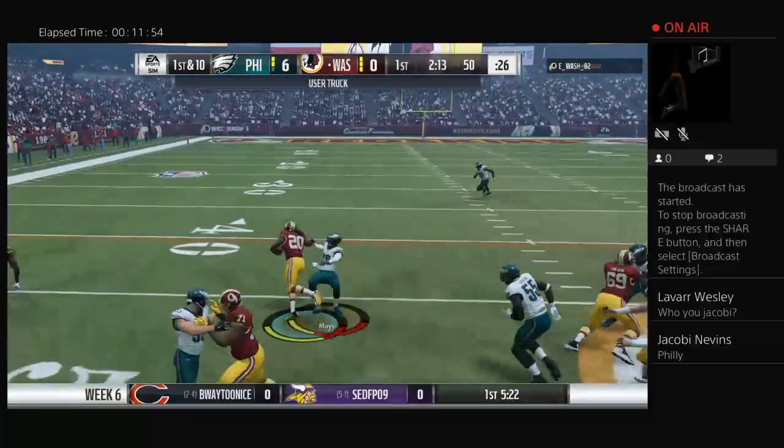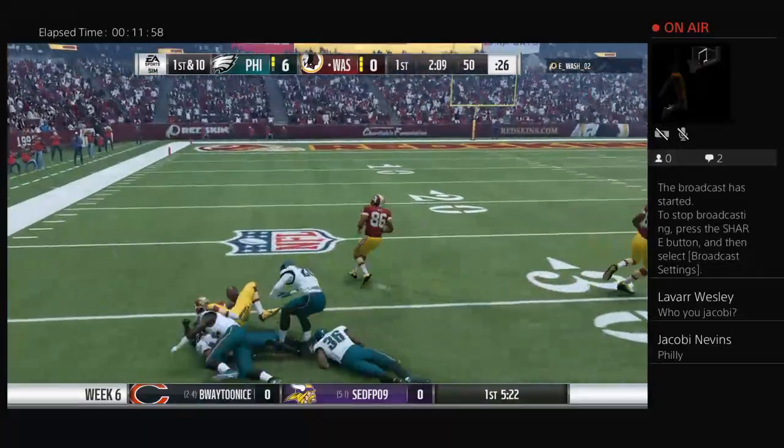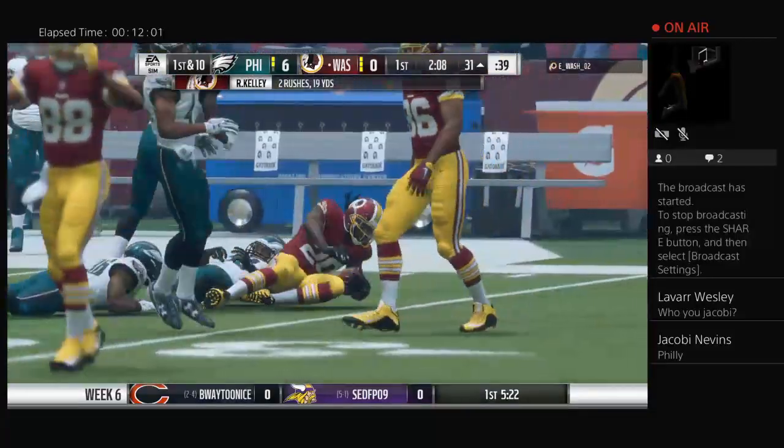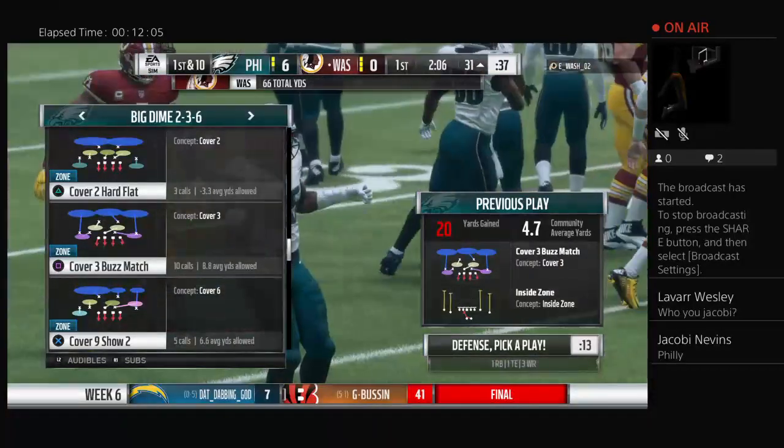They'll run it now out of the gun. And he takes this one down all the way near the 30. Chewing up big yardage. Another nice gain there. This one goes for 20.